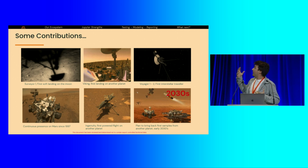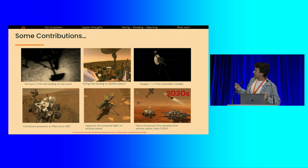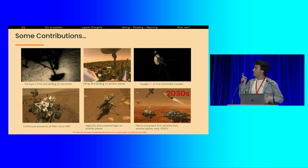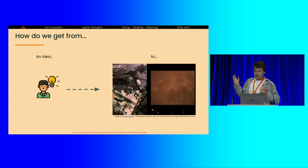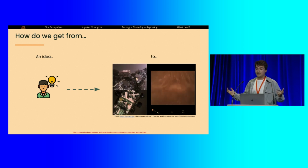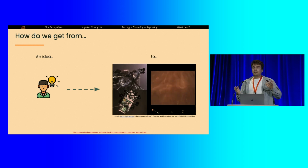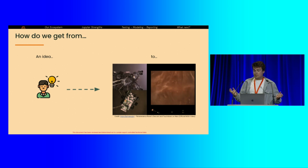And in the future, by the early 2030s, we're planning to bring back the first samples from another planet, being Mars again, in a large mission campaign in partnership with the European Space Agency. But so how do we get there? How do we get from an idea, a mission concept, to actually landing things on Mars and operating them while they're there? And the real answer is it takes an enormous amount of things and people.